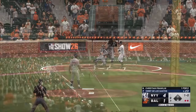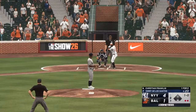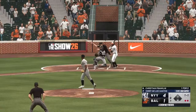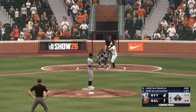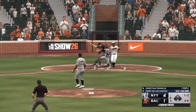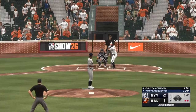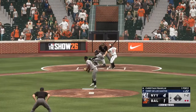Off the plate, ball 1. That one catches the zone, and the count is even, 1-1. Looked pretty good as far as being in the strike zone, but I'm sure as a hitter, not too good with where it was located. Very top of the strike zone, middle away. Tying run at the plate.